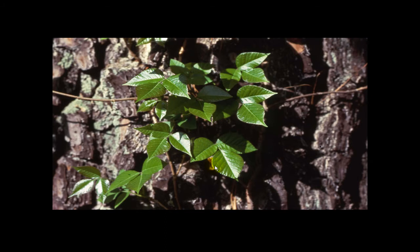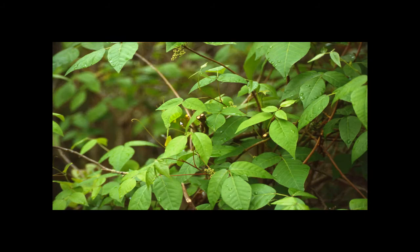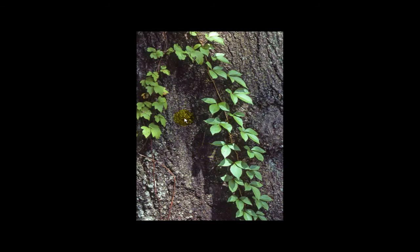And it actually, the sap, when it's oxidized, here's where a bug has been biting this leaf. It gives you the black spot sign. The urushiol is the allergen that's in it, and when oxidized, it turns black. You can actually see that also when you cut the vine. You can see the black right inside the bark of the plant. And in the wintertime, that can help you identify it if you're careful.